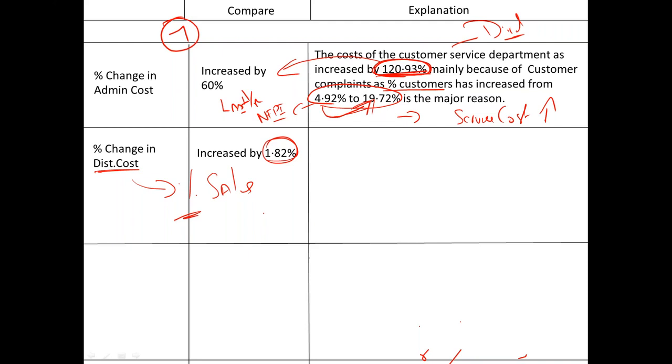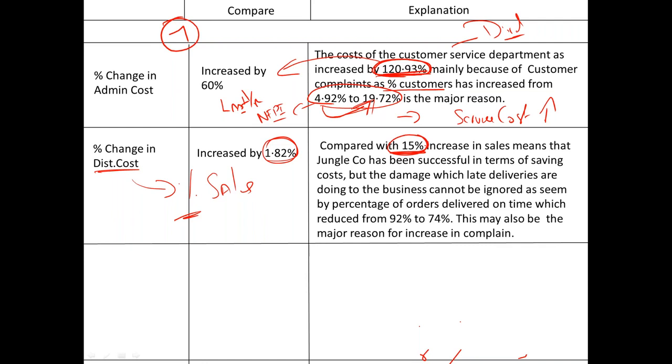If I do compare, sales increased by 15%. Wow, but distribution cost increased by just 1.82%. Can't imagine. Distribution cost is connected with sales. If sales is increasing by 15%, how come distribution cost is increasing by just 1.82%? How come? There is something fishy here. So yes, it is clear that the business is successful in terms of saving cost.